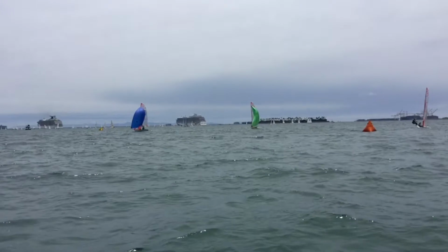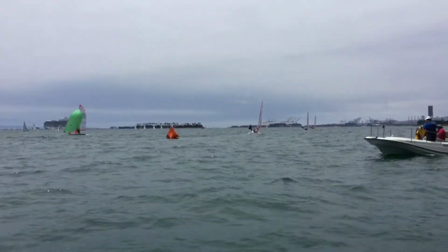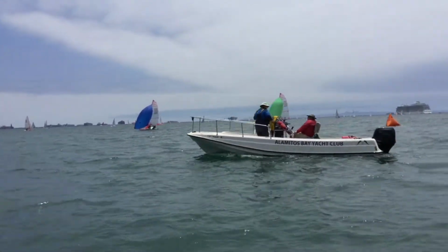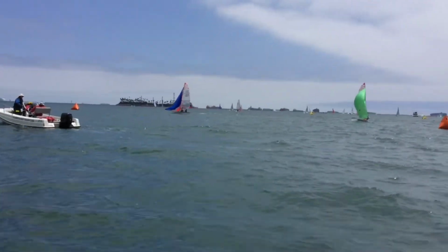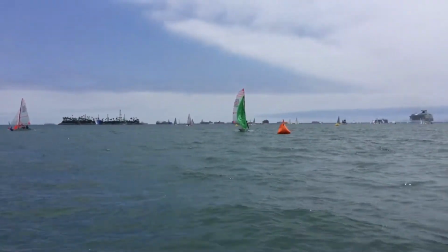Okay, so what happened to her is she had a big lead on green and she was right with those guys, but she's just going too high. The boats make it very easy to want to get too much speed in these conditions. You've got to learn how to bleed off speed and gain direction down the course. So she should get to the mark before him.